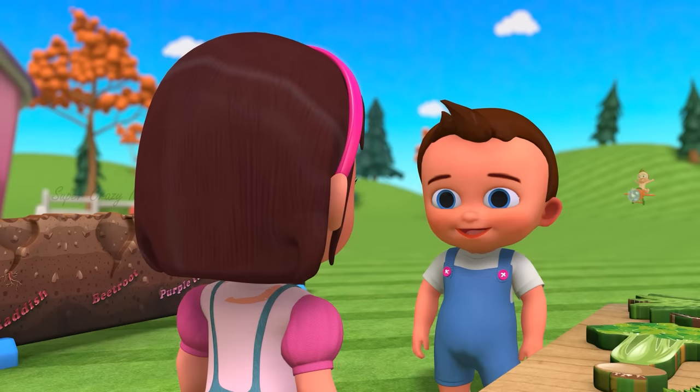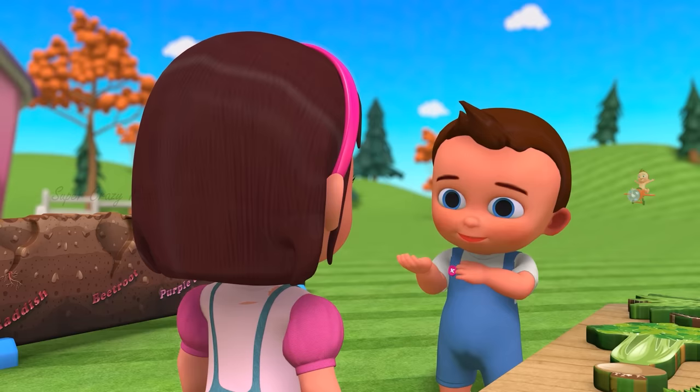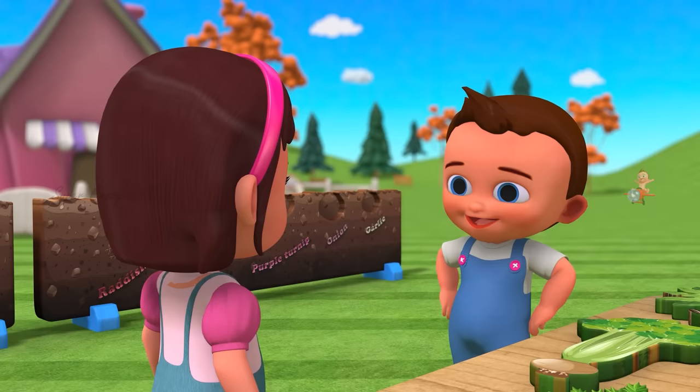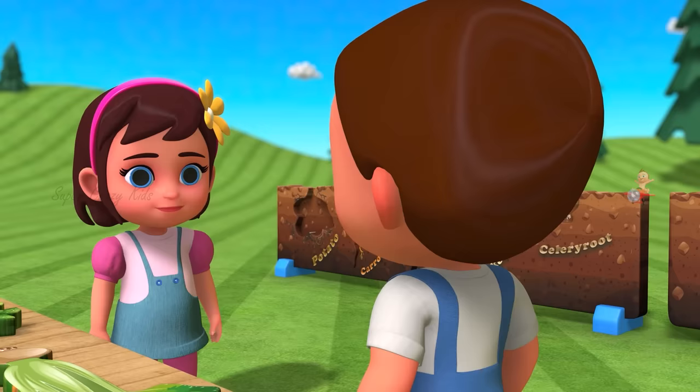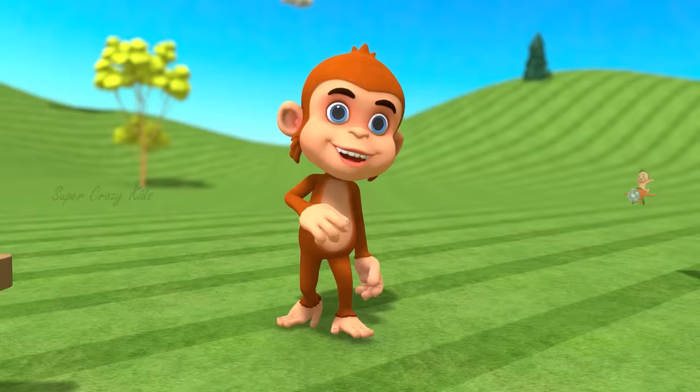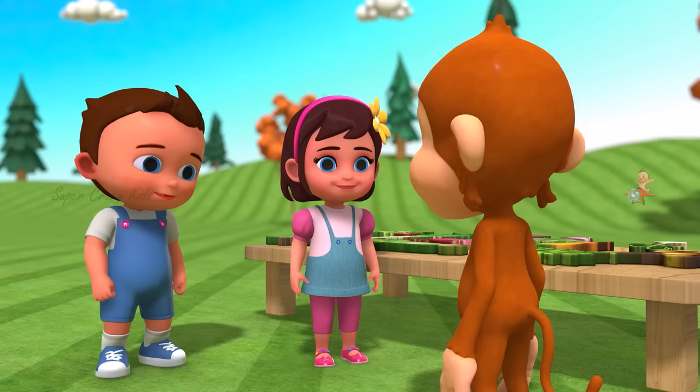Today, we are going to be learning about root vegetables. Can anyone tell me what a root vegetable is? Root vegetables are vegetables that are grown underground, like potatoes and carrots. Wow, that's really cool! That's right! Can anyone name any other root vegetables? Parsnips, turnips, and sweet potatoes are also root vegetables.